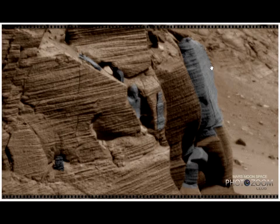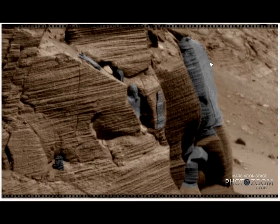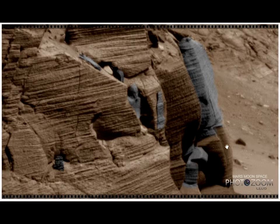This was what I was talking about. You notice this one just disappears, and it looks very much like this sand has been added all the way up to around here somewhere. Am I right? Look at this, just here with the Mars Moon Space Photozoom Club logo. It does look very, very photoshopped to me. But I am no Photoshop expert. I will let you be the experts on this one. But I wanted you to see this.